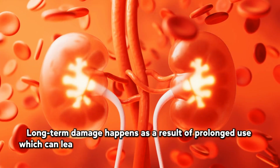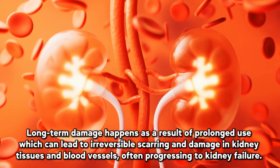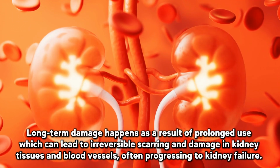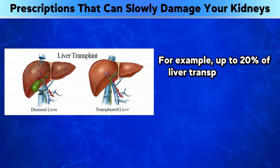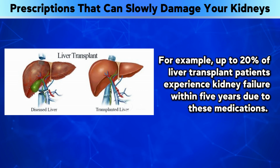Long-term damage happens as a result of prolonged use, which can lead to irreversible scarring and damage in kidney tissues and blood vessels, often progressing to kidney failure. This damage can develop even without prior short-term issues. For example, up to 20% of liver transplant patients experience kidney failure within 5 years due to these medications.